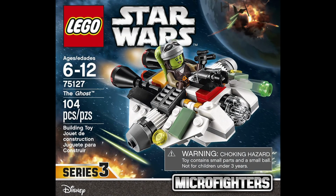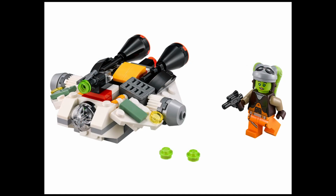Lastly, the number 1 best Lego Star Wars Microfighter is 75127, the Ghost Microfighter. It included 104 pieces. It has 1 minifigure, and it came out in 2016 for the price point of $10. Now, this is an insane build because the Rebels line was one of the best shows that we've gotten from Lego so far. It does accurately represent the Ghost, which is the main crew ship of the Rebels in the show. So that's really cool to see.